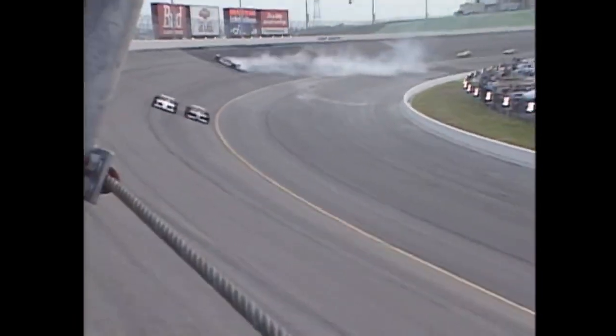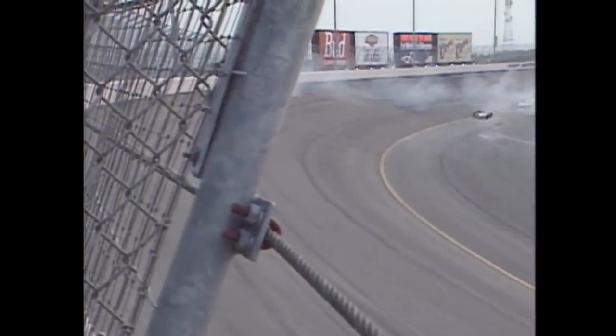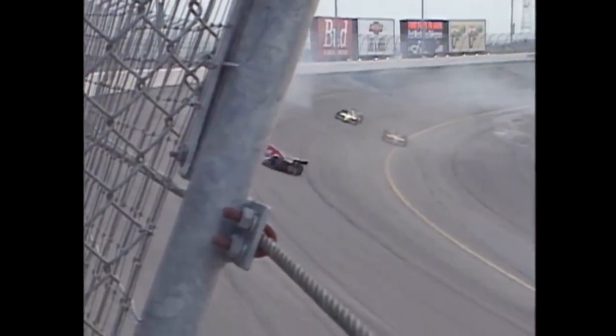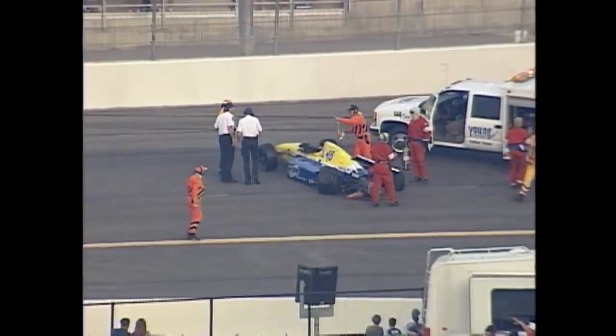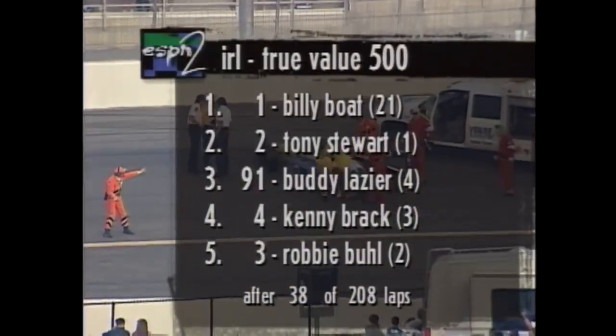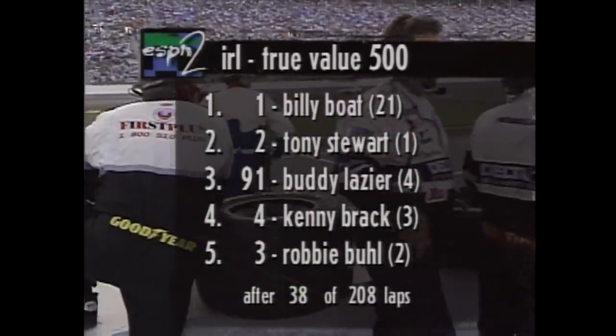Now, it appears both drivers are all right after that, but I'll tell you what, that was very scary, especially as May came down off the bank. Okay, there is the spin and the contact, but right in through here, that is where the actual change in the banking takes place. That is what caught out Sam Schmidt, because there's just not as much grip down there. So we're back under yellow at the Texas Motor Speedway, 38 laps complete, as they get the debris from the incident involving the 16 car and the 44 car off the track.